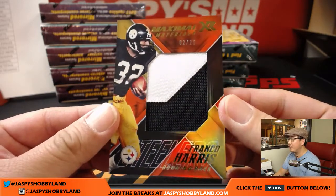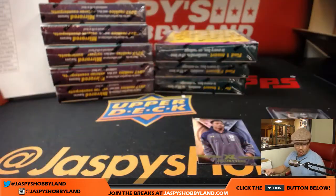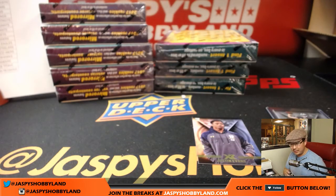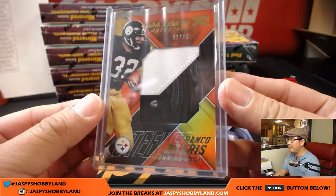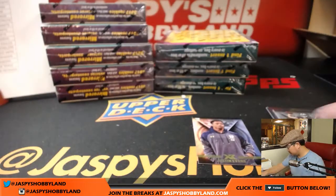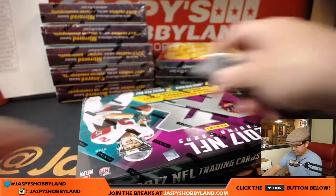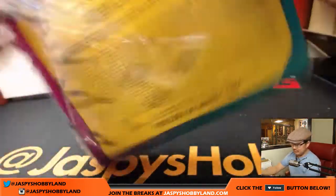2 out of 25. Franco Harris. Put a Raider right next to a Steeler. 2 out of 25. Ball hit the ground. Franco Harris. Steelers, Christopher Y. As a Raiders fan, I'm contractually obligated to say that every time. Sorry, Steelers fans. Especially old school Steelers fans. Still cool, though. 2 out of 25, Franco Harris. Player war material. I was hoping it'd be game one. All right. Nice stuff. Next box. Good luck.